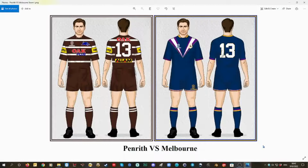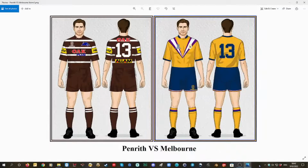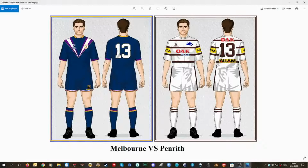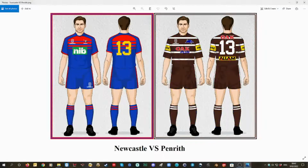The Melbourne Storm uniforms are custom ones based on the 1998 design. So Penrith versus Melbourne, option 1. Penrith versus Melbourne, option 2. Penrith versus Melbourne, option 3. Melbourne versus Penrith in Melbourne. So the other three options were at Penrith. Penrith versus Newcastle Knights at Penrith. Newcastle Knights versus Penrith Panthers at Newcastle.